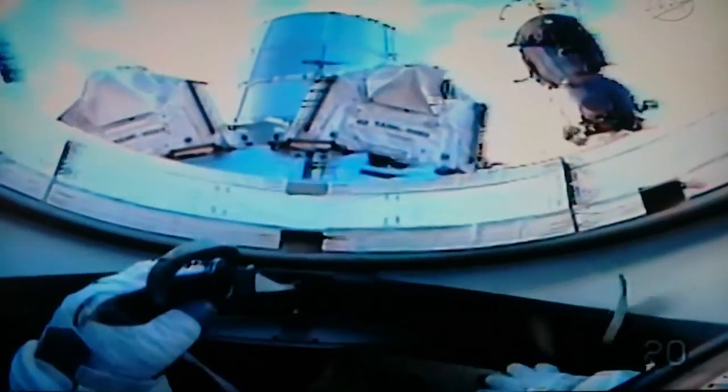All right. We're attaching an anchor hook to the aft external D-ring. Ready to rock and roll? Ready to rock and roll. Let's go, buddy. Time to get to work.